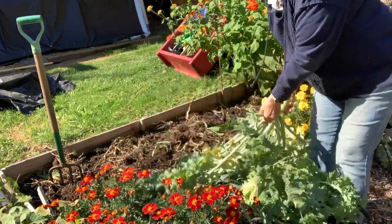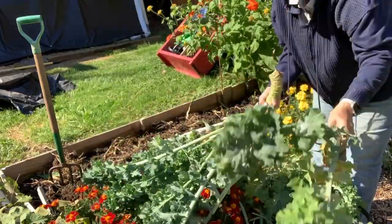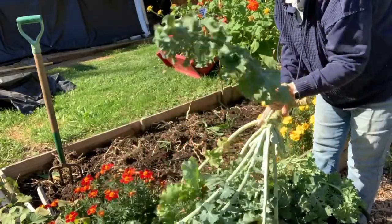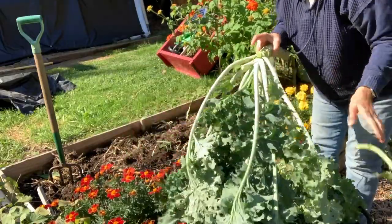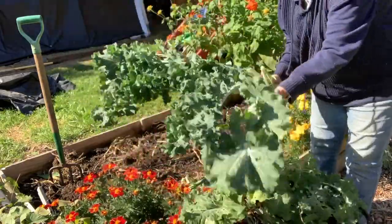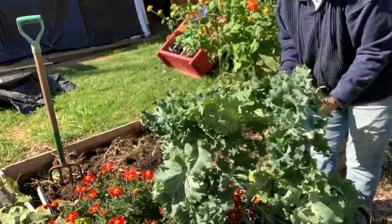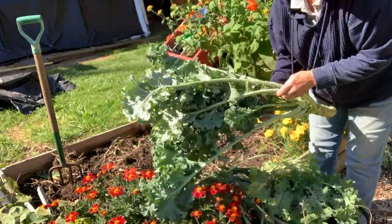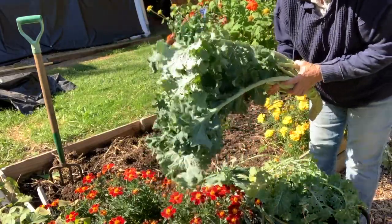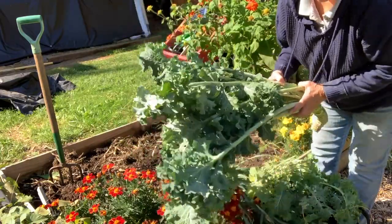Now, a lot of the kale, the outer leaves have been munched and chewed, not very edible. So taking those off, but all of the rest of these, I'm taking them in and I'll probably dry them and make them into powder to put secretly into soups and sauces and stews and things like that, where the family doesn't know that they have kale in there.